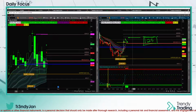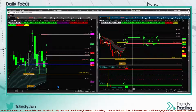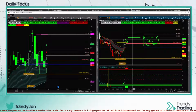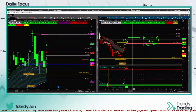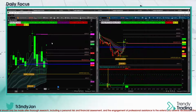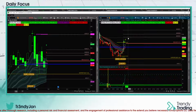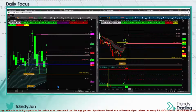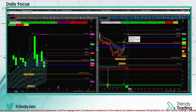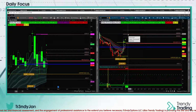I like to trade in the money when we're trending, and I'm fine with spending anywhere from $3 up to $10 to $11 per option for trending markets. But again, this is just a fun trade. If we come back into here, I'm looking for a move up to 235, potentially 240. And again, I'm looking to pay somewhere between 25 cents and under $1.